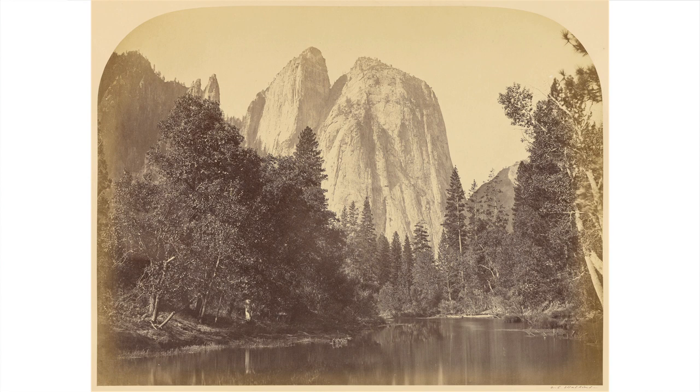It's in poem after poem. It's in painting after painting. We'll see a few in a minute. And so that's part of what Watkins is doing here.